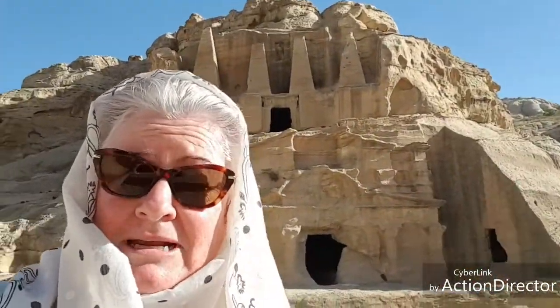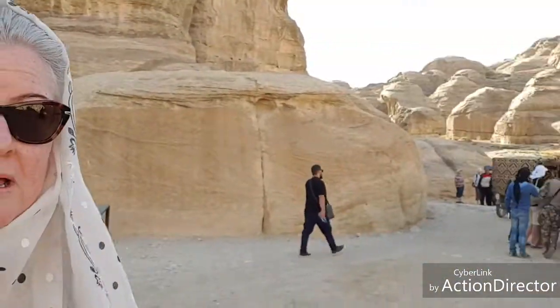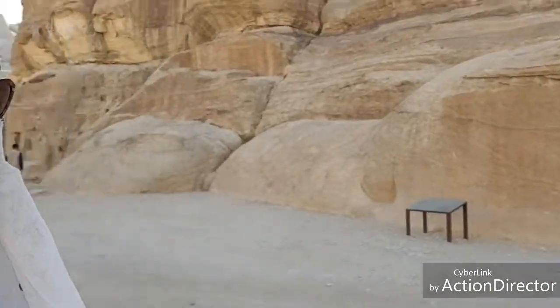One of the first sites that you come to is the obelisk tomb, and it's the obelisk tomb because at the top there's obelisks, so that's a fairly self-explanatory one. This is just at the top of the hill, we've still got a couple of kilometres to go. I've just arrived at the mouth of the Siq, and I think Wadi Musa, something like that, there's a dam, and I'm going to head into the Siq.